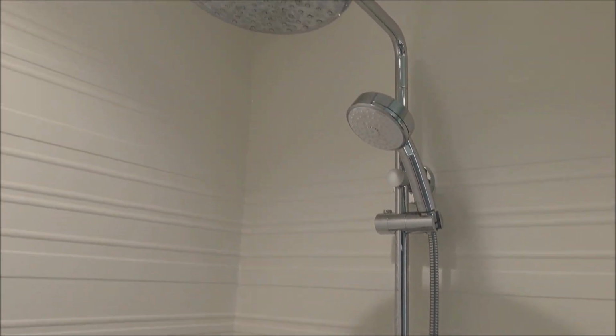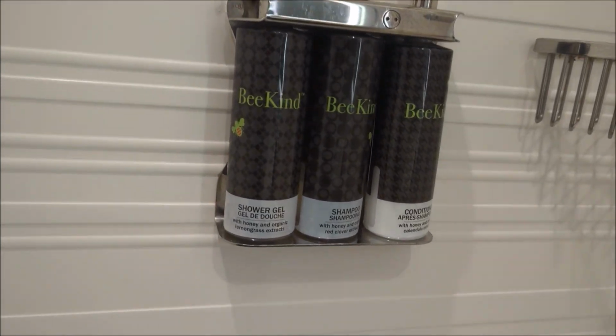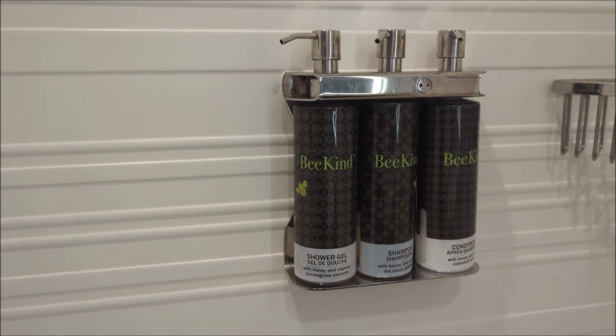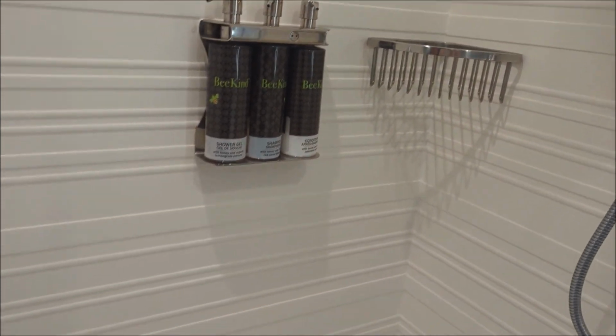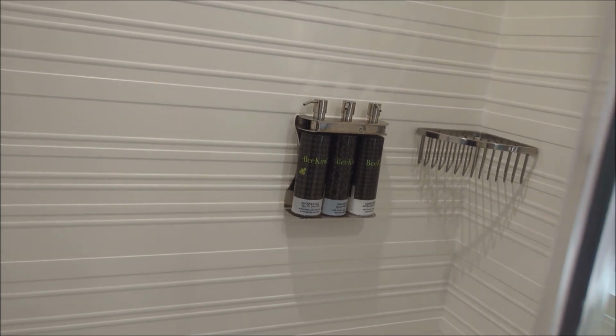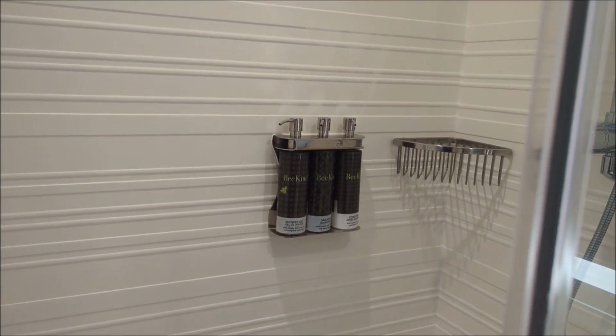When you come into the shower, you are going to have both a handheld as well as an overhead rain shower to be able to use. And there is, again, the Be Kind products for the shower gel, the shampoo, and the conditioner, as well as a rack for you to save anything extra if you want to bring your own, or put your razor, etc. right there.